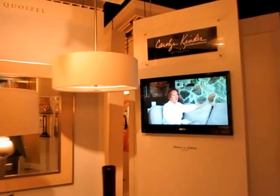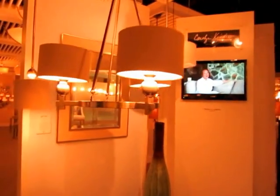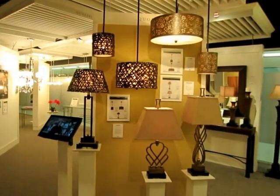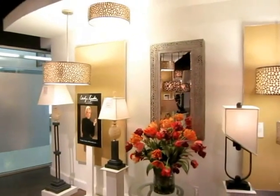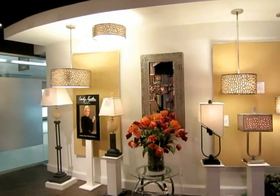And there's Carolyn Kinder right there. And this is one of the more contemporary groups of hers, featuring a beautiful silver line shades inside with a nice opal diffuser. Here's the Carolyn Kinder display, which we're offering, which has a television and stand that comes with it. Also comes with a poster. And here's the circular wall. Has many of her products on it.